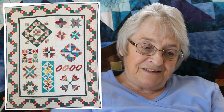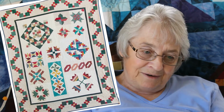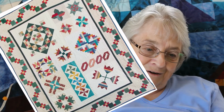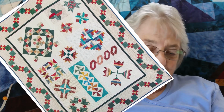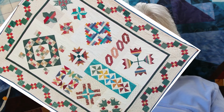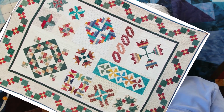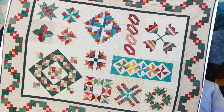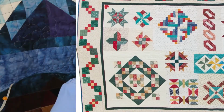There are two of these quilts, and they are twin bed quilts that I made shortly after we moved to Colorado, because we had twin beds upstairs in the loft, and probably in 1995.